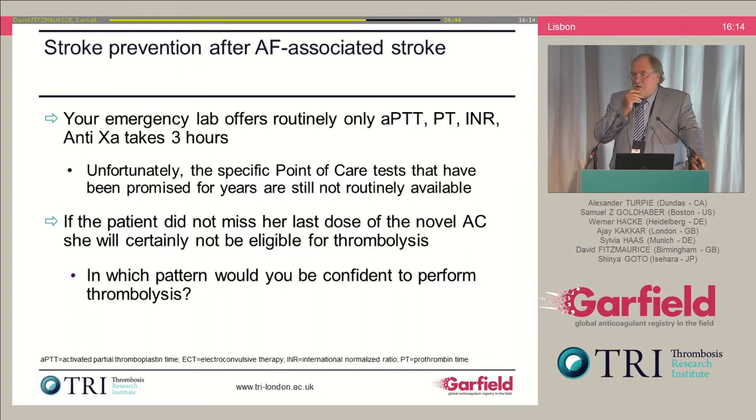Is there more for this case? No, I think we covered it all. Okay, then we've got just a minute left, so I want to deal with two further questions quickly. David Fitzmaurice has one from the audience.